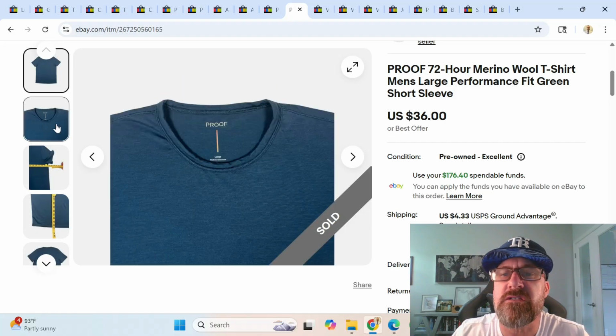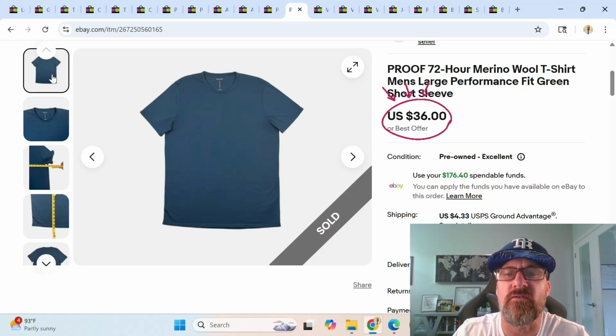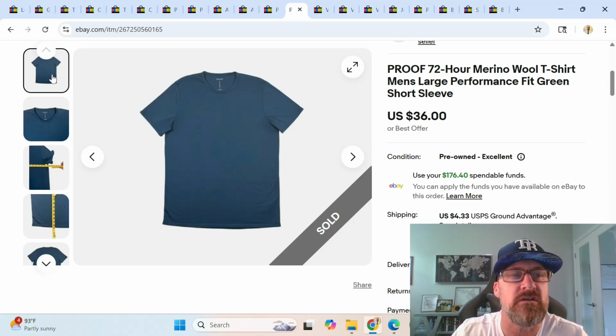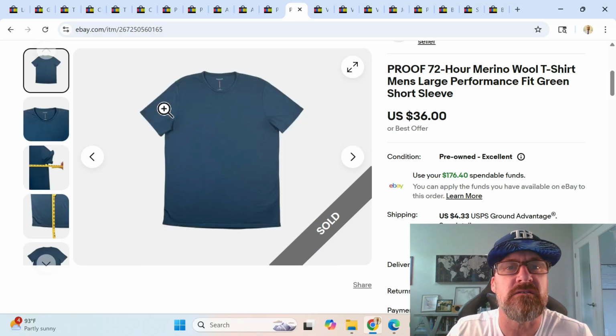So if you check these out, Proof, look, this is just a basic t-shirt, no crazy pattern, decent size, large, sold for $36. And if you find Proof, I'm telling you right now, these things are going to sell super fast. So get on top of these. Keep an eye out for that logo. Right now, these are hot. Good average sales price, over 100% sell-through. If you could get all brands like this, you'd be rich.